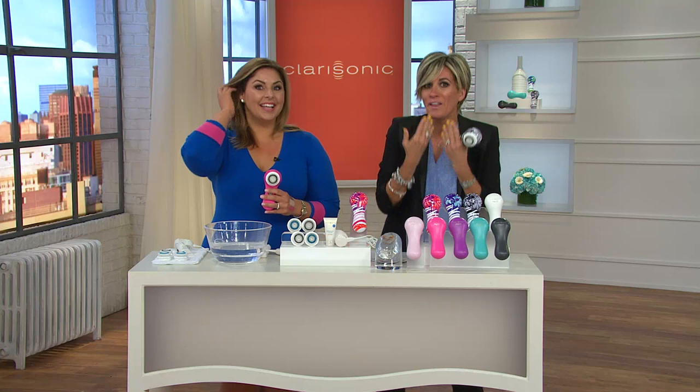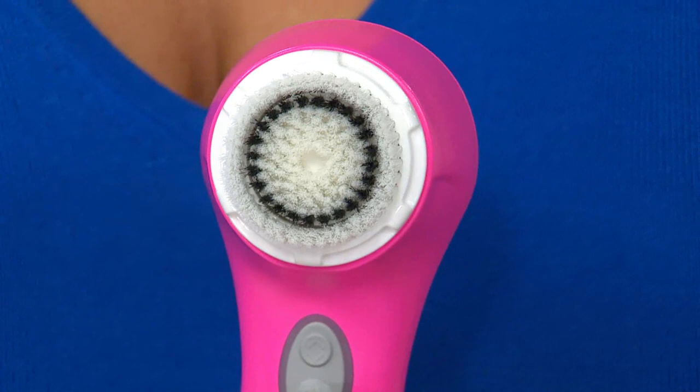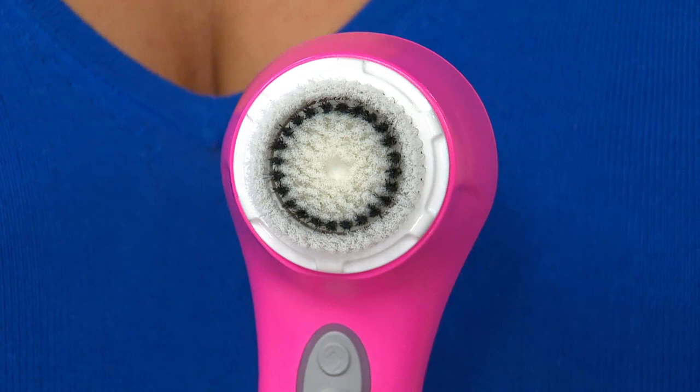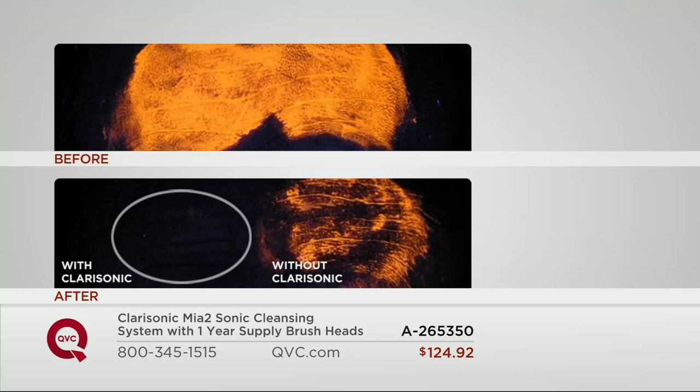We do, and Clarisonic uses a patented sonic technology. There's over 40 patents on the Clarisonic that really protects us from being duplicated or even closely or similarly replicated. And in the before and afters, you can really see how the makeup, when you wash your face, when you have makeup on, sunscreen, skincare, when you wash your face by hand, you're almost just smearing it around.